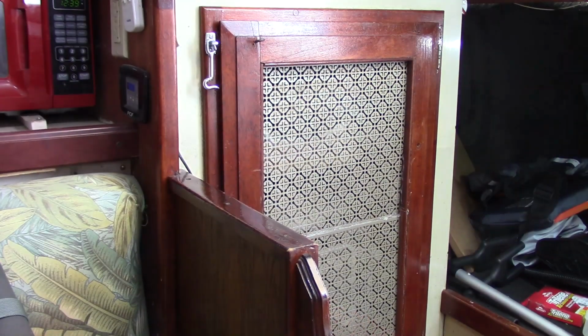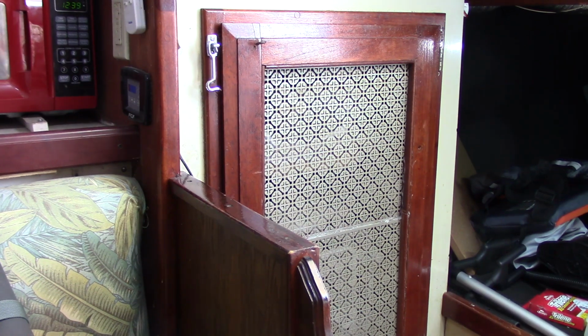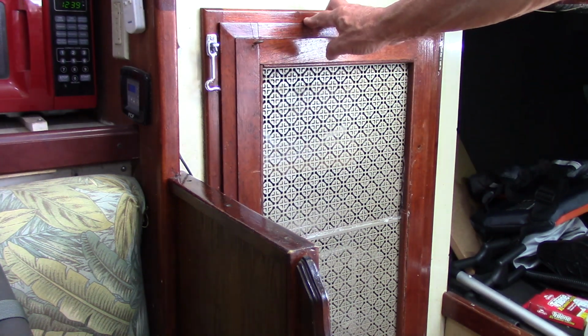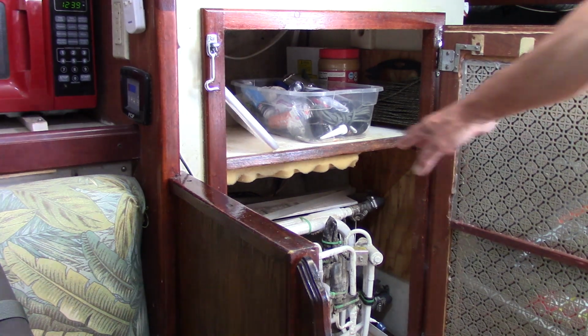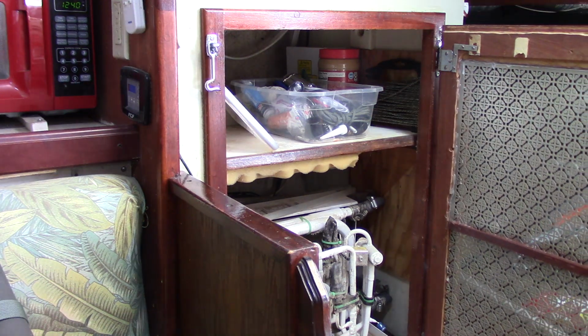And a few years ago, because I'm living on the boat and my wife is staying with me on the boat, I wanted to have some creature comfort, so I installed an air conditioner, and that went into this little storage locker. I still have some storage on top. There's plenty of airflow here with this.